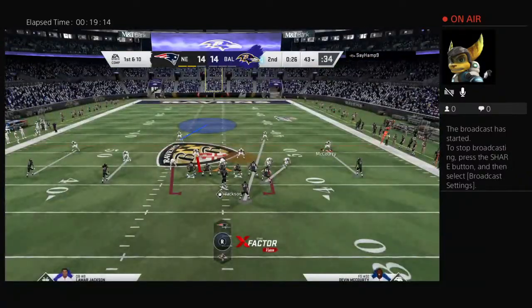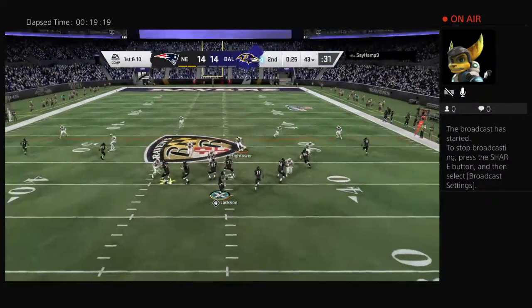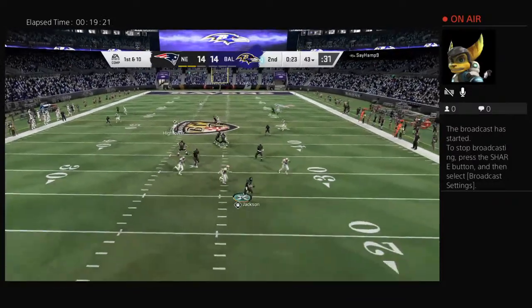The Raven offense set at the line for this next drive. Less than 30 seconds to go in the half. Pretty good starting field position, all things considered. You'd think they definitely have time to get in field goal range.